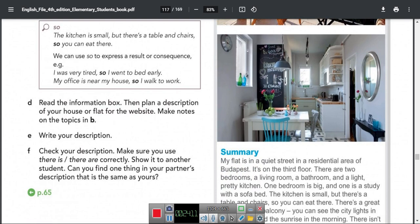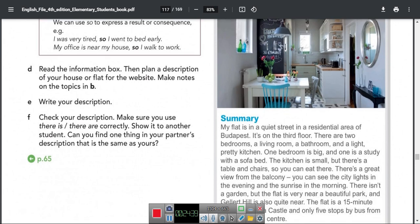Read the information box, then plan a description of your house or flat for the website, make notes on topics in B, and then write a description. Check your description, make sure you use there is, there are correctly, show it to another student. Can you find one thing in your partner's description that is the same as yours? После того, как вы изучите всю эту информацию, вам нужно составить свое описание, очень похоже на это, только про ваш дом или квартиру. Можно также сравнить с другими работами, и, возможно, у вас что-то будет похожее.